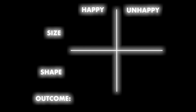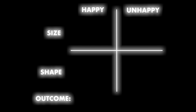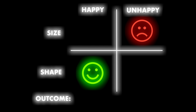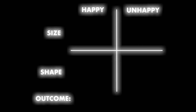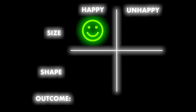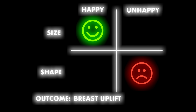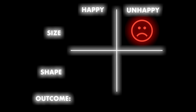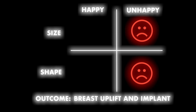So to summarize everything, first scenario, when you're happy with the size and happy with the shape, you don't have to come and see me. Second scenario, if you're happy with the shape but not happy with the size, you can benefit from a breast augmentation either with a breast implant or with fat transfer. Third scenario is when you're happy with the size but unhappy with the shape, then an uplift surgery would be a suitable option for you. Or the fourth scenario is when you're not happy with the size and not happy with the shape. In that scenario, a combination of an uplift and augmentation with an implant would be a suitable option for you.